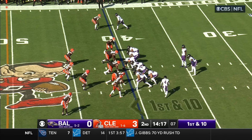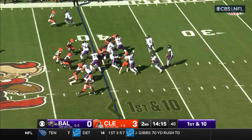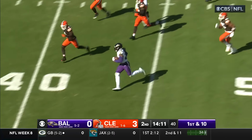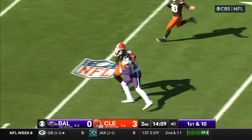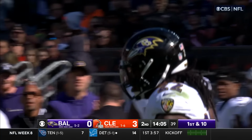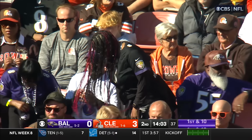On first down, they hand it off to Henry, and Henry breaks a tackle. He's free to the near side. Watch out for the stiff arm. Henry sizing him up. He missed on it, but he gets down to the 20-yard line. Juan Thornhill eventually made the tackle.